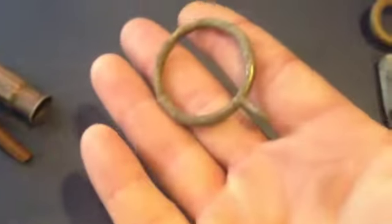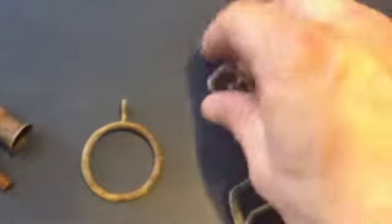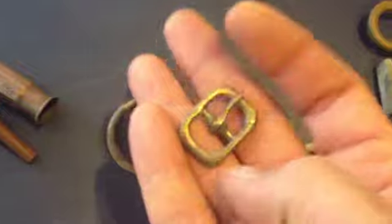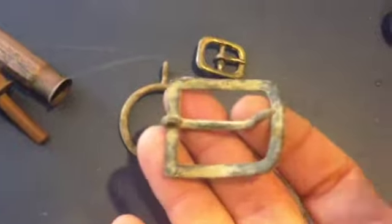This hoop, I don't even know how old this is. I found it. It's still got some plating on it. It's probably not that old. Probably like a little towel ring or something. But some buckles. I think this is a shoe buckle. Found this at a school. It was down about 5 inches. I remember. And I found this belt buckle there too, same place.